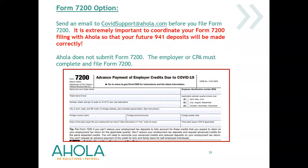A couple of things to keep in mind about Form 7200 and choosing this option. First, you must contact AHOLA by sending an email to covidsupport@ahola.com as early as possible before you file Form 7200. It is extremely important that you coordinate this with us because our tax department will need to adjust your tax payments to reflect the amount you receive as an advance payment from Form 7200. If you do not coordinate this with us, then you may have an underpayment on Form 941 and owe the tax plus penalty and interest to the IRS.